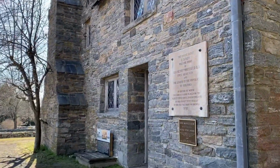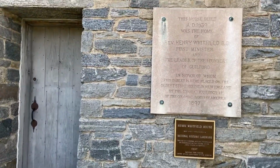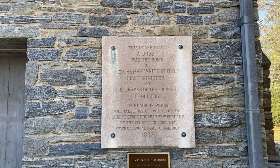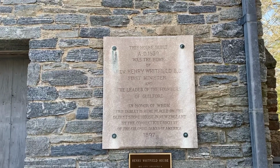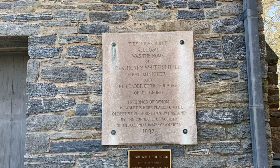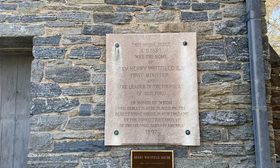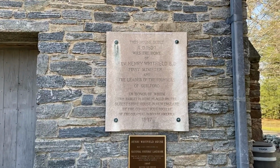Here's the house. There's also a visitor center, and when this place is open, it's very informative. Let's see, this house, built in 1639, was the home of Reverend Henry Whitfield, first minister and leader of the founders of Guilford, in honor of whom this tablet is here placed on the oldest stone house in New England by the Connecticut Society of the Colonial Dames of America. Marker was placed there in 1897.